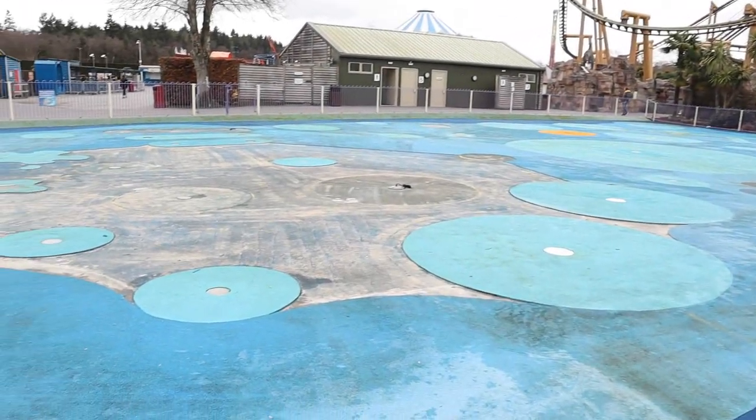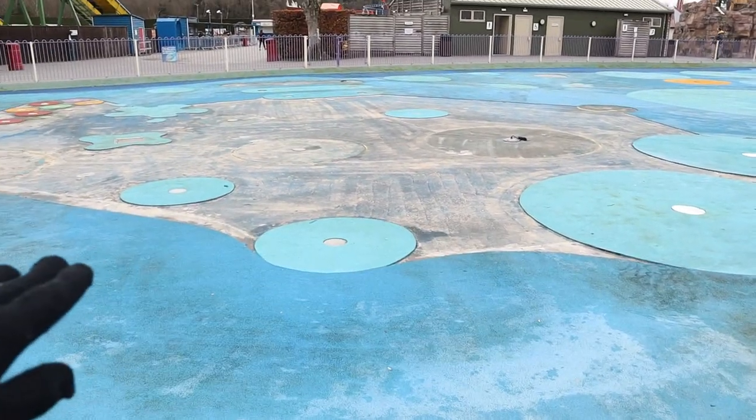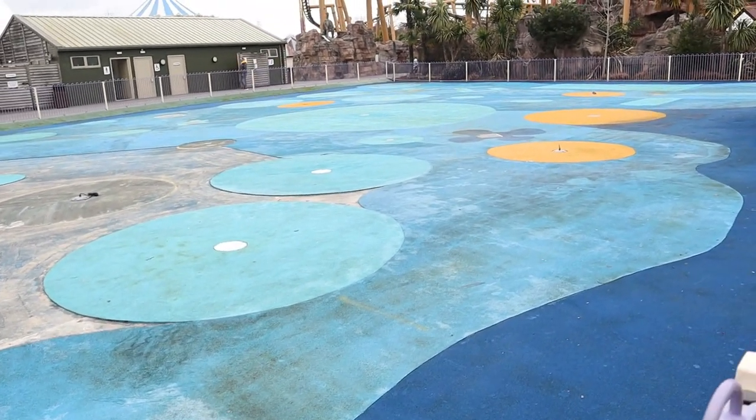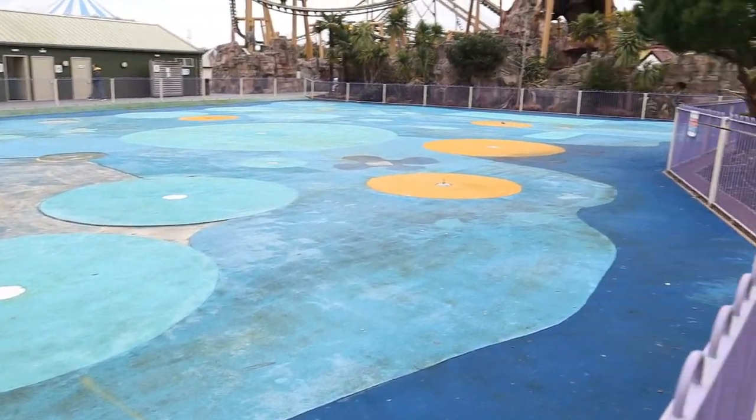So yeah, a bit of winter maintenance going on. I think they're replacing some of the flooring on the splash bit. This is open in the summer, but I tell you what, if it was open now, I don't think anyone would be going on it. It's absolutely freezing.